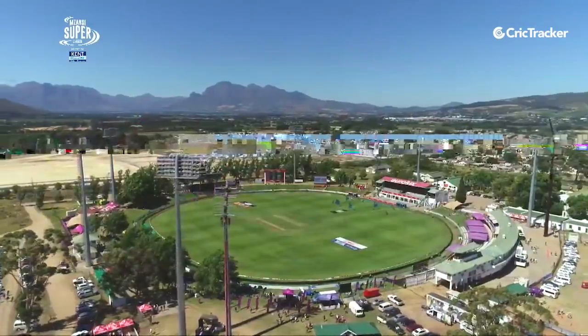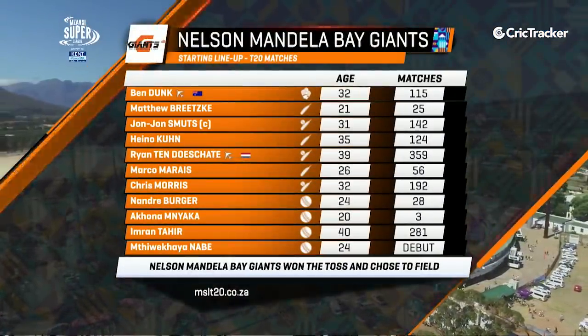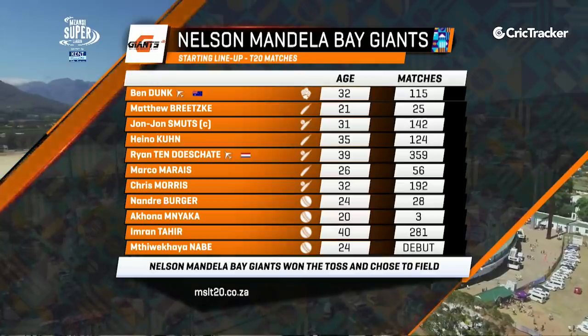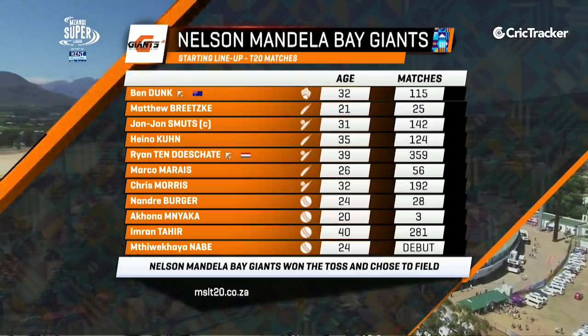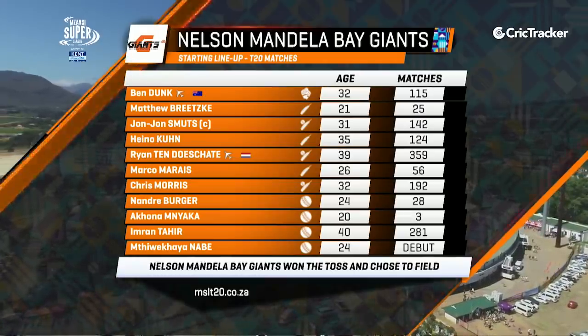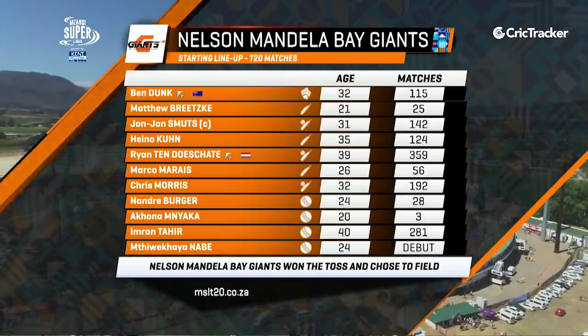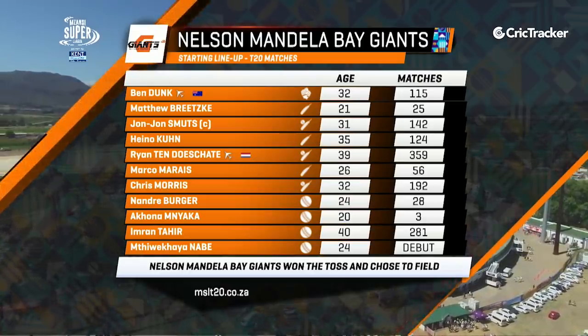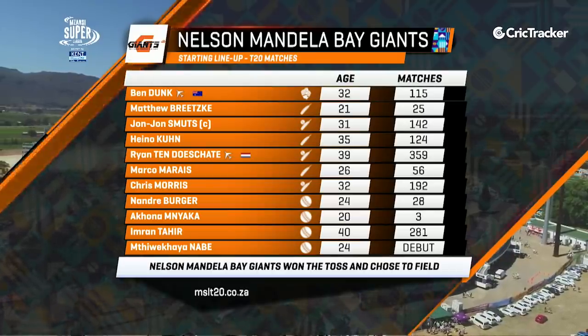Well, the Giants have been fantastic. They've said they haven't played their best game yet, but they've been heavily tested and have often come out on top. Yes, they have. They've just got quality all the way through. They've had some brilliant form from Ben Dunk at the top of the order. John Smuts is in good form. And then you have that man, Imran Tahir, who's been incredible for them in the whole tournament thus far. And he'll be hoping to make inroads again today.